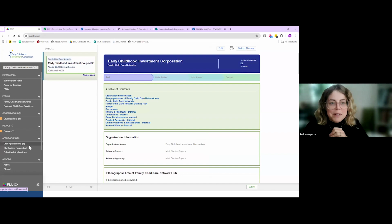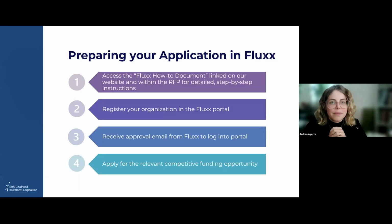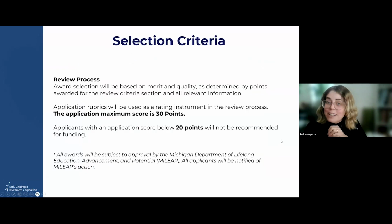Yep, that's where in your draft application, you'll see your application. And if you have any signatories or anything that are also logging into their account, they'll see that it's in draft application form. So anytime anyone that's associated with your organization logs in, they'll have the same version saved into draft if they're all linked together. Yeah, so that's our little Flux demo.